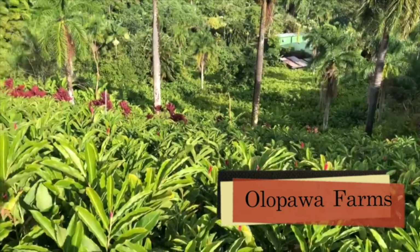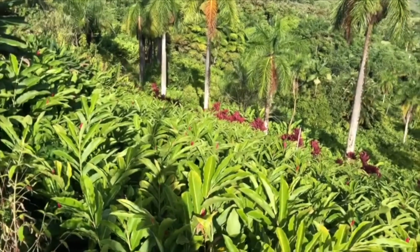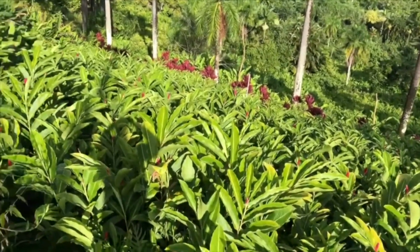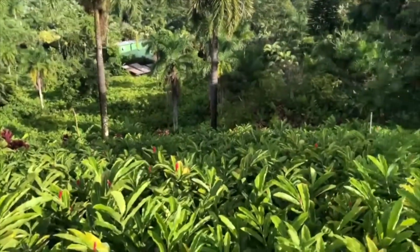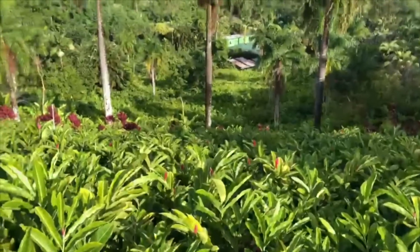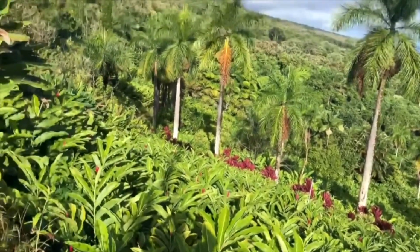Welcome to Olapava Farms. Our farm is located in Hana, Maui in the Kaeliku district. We've been farming here since 1983. This is an overview of some of our ginger fields. We currently have about 8 acres in production, and we grow Tomi ginger, Tomi raspberry, which is right here, and pink ginger, red ginger, and Jungle King, and various other types of gingers.